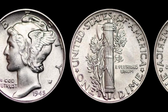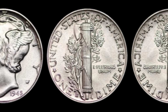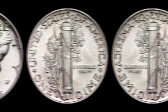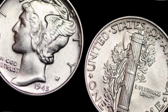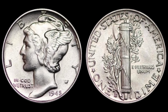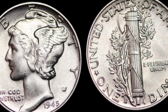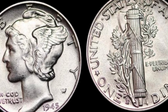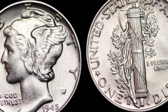Of course, the condition of the coin plays a huge role in determining its value. Coins that have been preserved well, with little to no wear, can sell for much higher prices than those that have been circulated. Alright, let's talk specifics. What factors impact the value of a 1945 SDP mintmark dime? First, as we mentioned, condition is key. Collectors and grading agencies use a scale called the Sheldon Grading Scale, ranging from 1 to 70, to evaluate coins. The closer to 70 your coin is, the more it's worth. Coins graded above 65 are considered highly collectible.